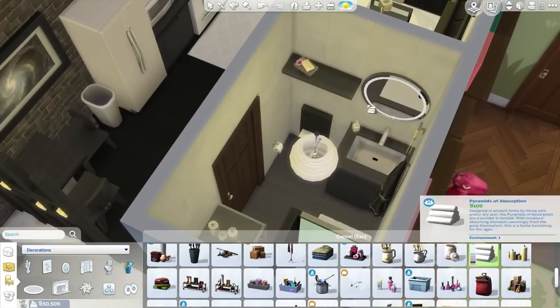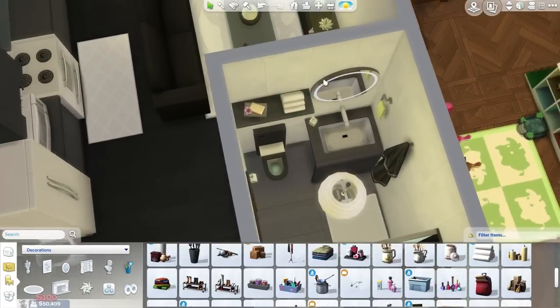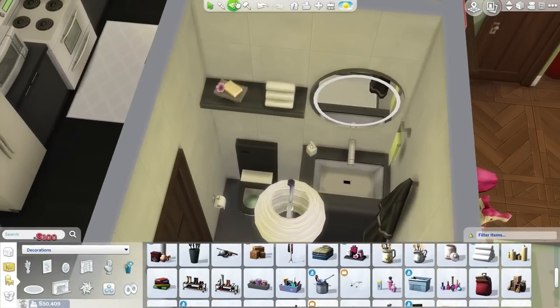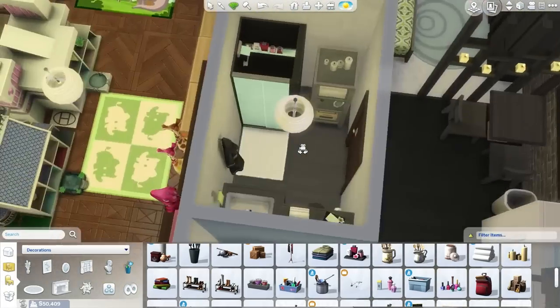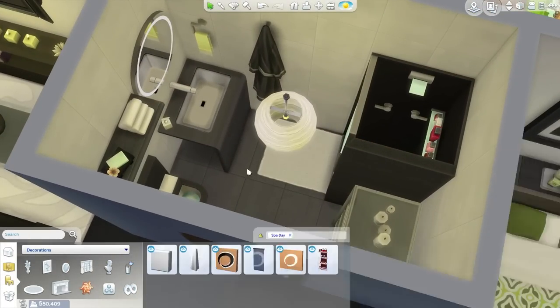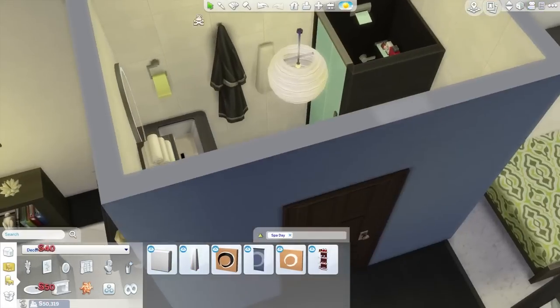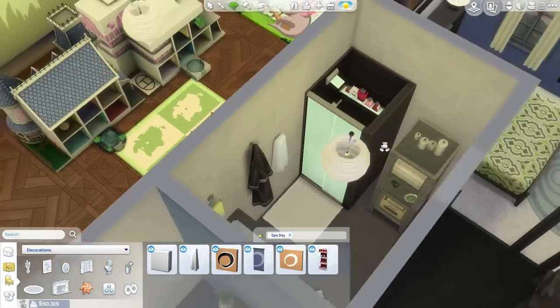Oh, here are the towels I was looking for. Okay, well, it looks like I'll have to make them go up here. And let's figure out another color for this. I like that one. Yeah, I'll stick with this one. I think that's really about it. Oh, I wanted to get, I think it was in wall decorations, the towel. Oh yeah, this little thing, and then you just stick the towel over it. Yeah, I think that'll look really nice. And as far as the towel color goes, we'll go with this.